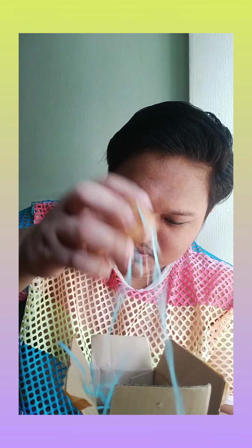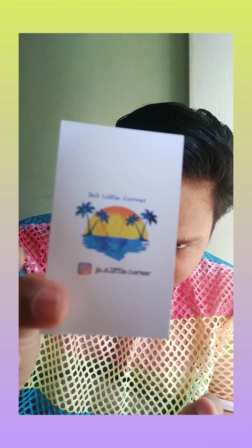And the owner, I guess she is a girl, she also put some, oh my god, okay, wait, there's some dried rose here, dried rose petals. No wonder it smells so sweet. I'm so impressed with it. Thank you. This is their shop name, check it out: Joe's Little Corner.